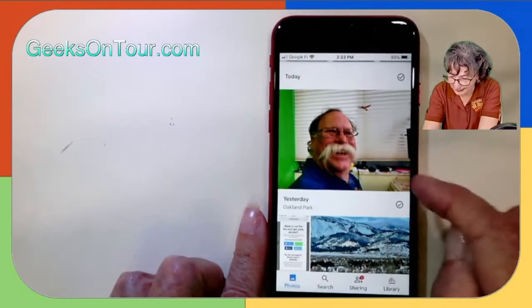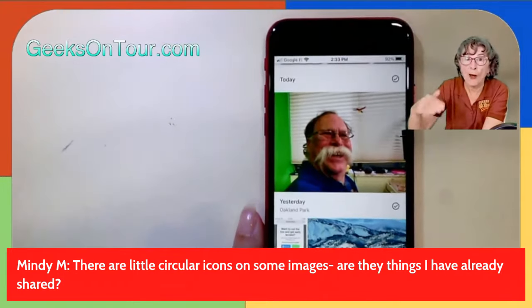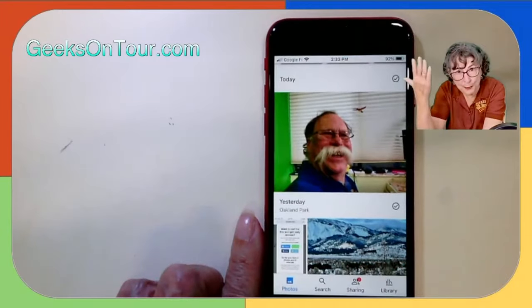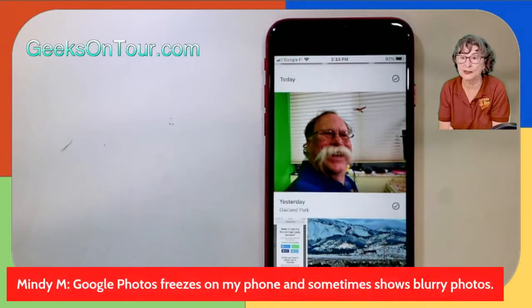The circular arrow usually means this photo is waiting to be uploaded, or it's being uploaded if it's actually spinning. Okay, it's in process of upload. It has nothing to do with sharing. It just has to do with uploading, whether it's uploaded or not.